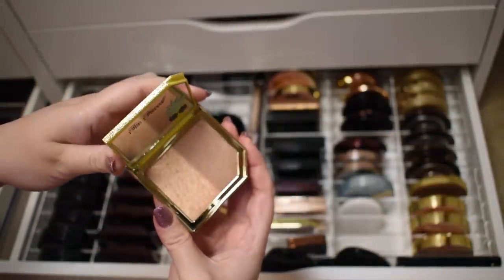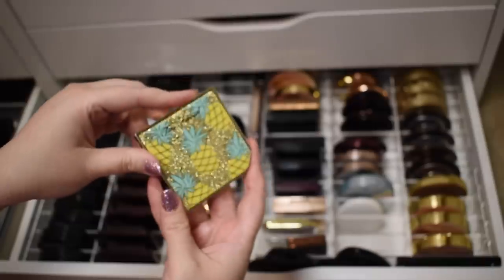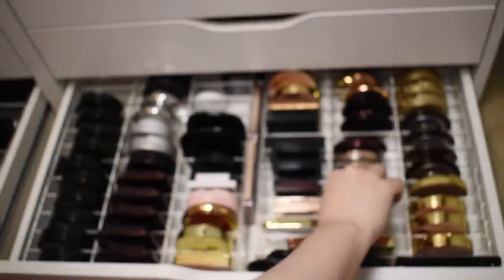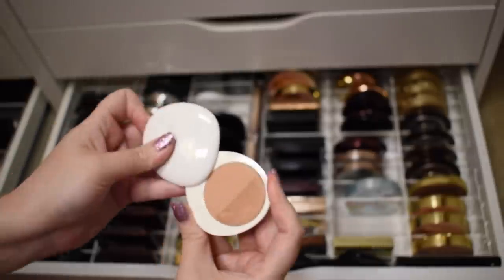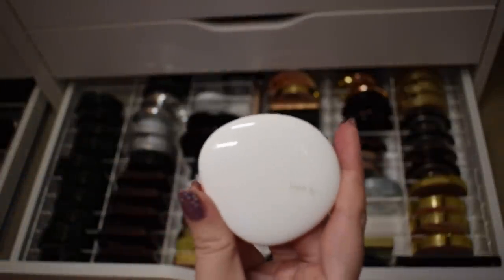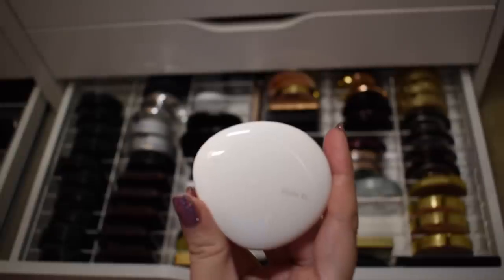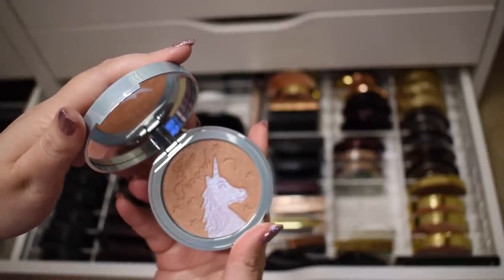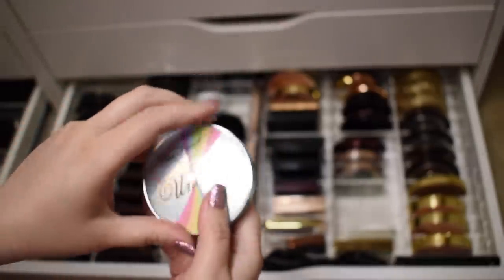It's a Too Faced bronzer. It's a little more luminescent than what I like, but I did like the packaging. And Delilah B. Another one that's pretty cute. Can you tell I'm a sucker for packaging? Does anybody else struggle with that? This is the Unicorn Tears bronzer from Too Faced. I'll probably never use it, but it's super cute, so I'm gonna keep it.